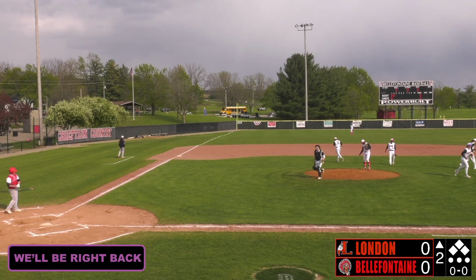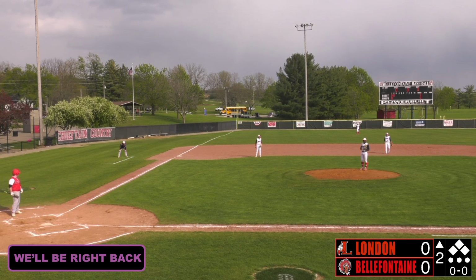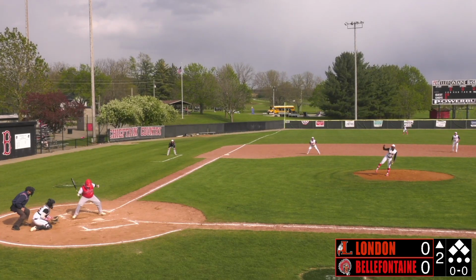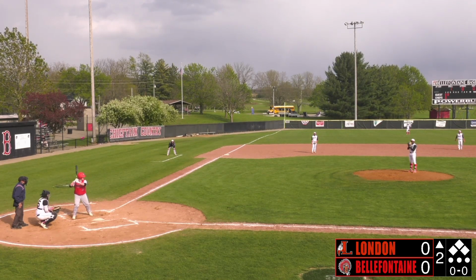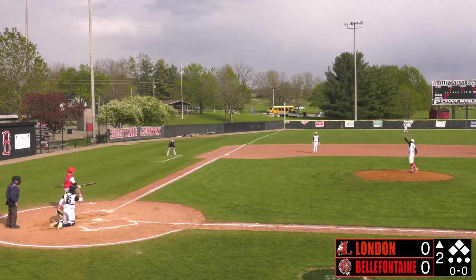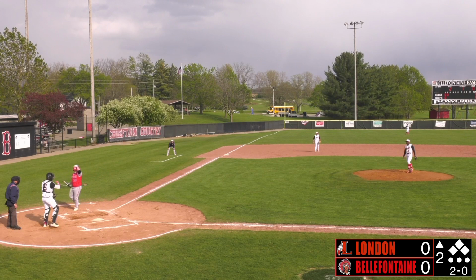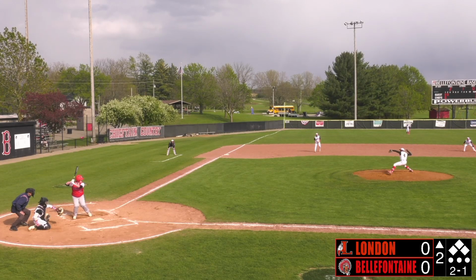Welcome back to Chieftain Baseball, folks. We're here, Bellefontaine versus London, top of the second inning. Good pitch there from Chris. 2-1 count here. Chris had a really good start to this game, so we'll see how he continues to do throughout the rest, but good look for the Chiefs.